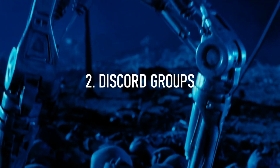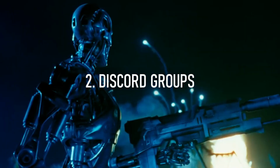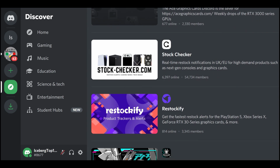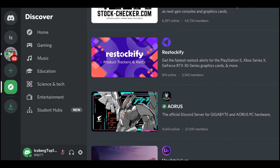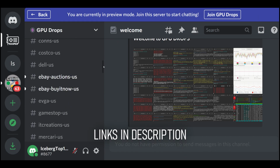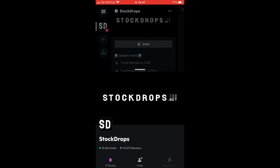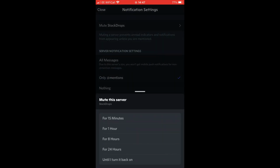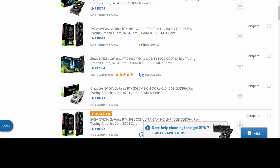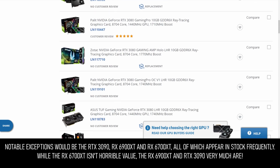If you've been waiting all year for your graphics card, you may have come to a negative association with the word bot. It turns out, though, that some people have been turned to using their web-scraping stock notification programs for good. I found a couple of Discord groups that hit you up with notifications as soon as stock arrives in stores. Personally, I haven't been lucky with these so far, mainly because I keep muting my notifications, but using these Discord servers is pretty much the best chance you have of finding stock on a new GPU today.